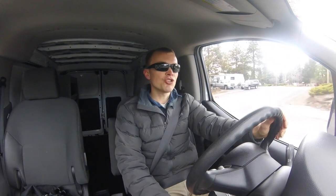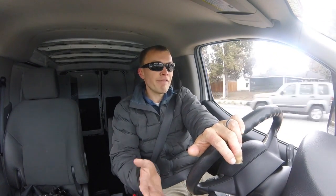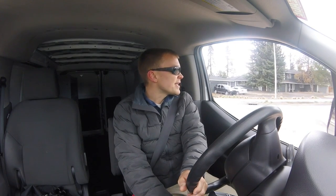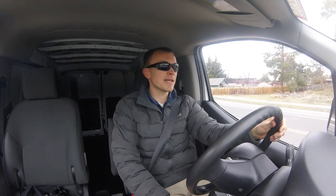As far as the powertrain on the NV200, it's adequate. I mean, I mentioned earlier that 0 to 60 time is 10 seconds, so it's not quick by any means, but it doesn't feel underpowered either. It provides a fair amount of oomph, and then with that CVT, it also accelerates very smoothly because you don't feel any of those engine shifts, and so it definitely performs well in that capacity.